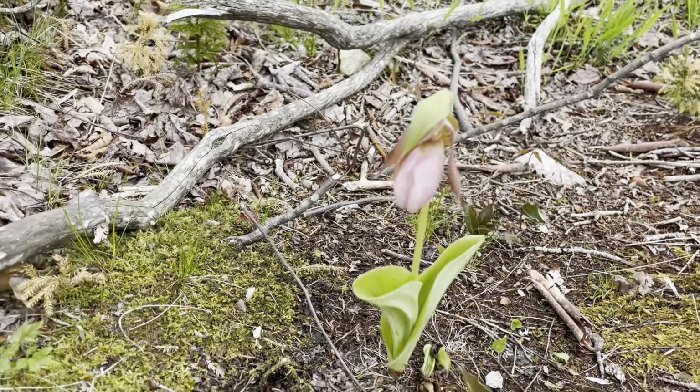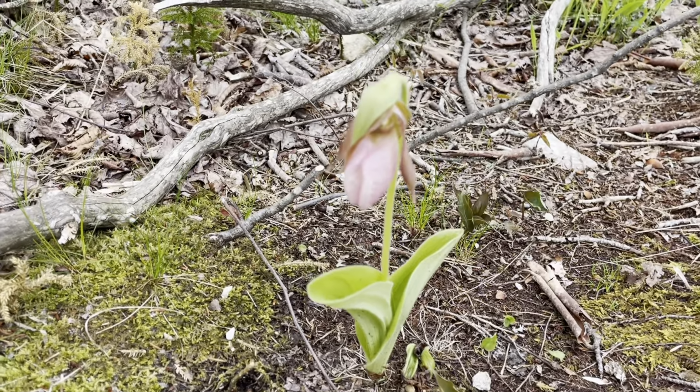What is that called? It's a pink lady slipper. A pink lady slipper. That's pretty cool.